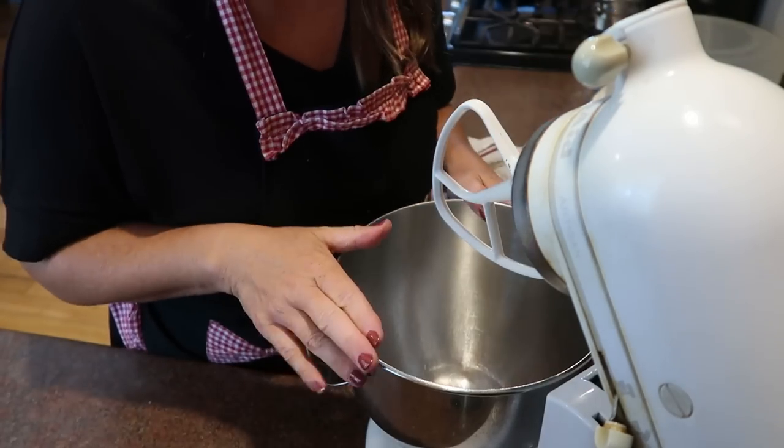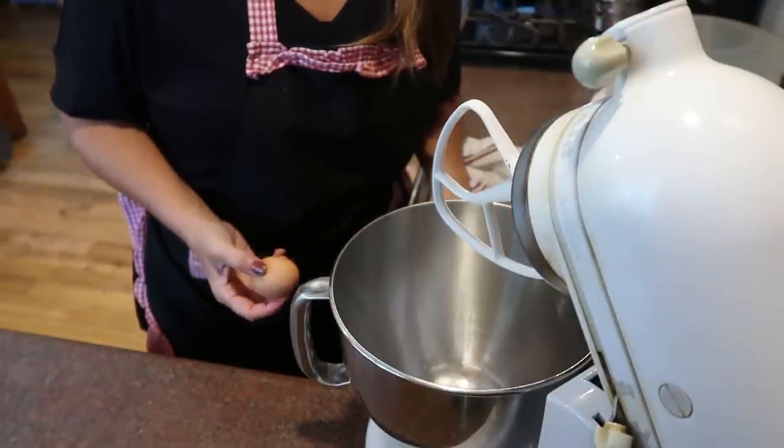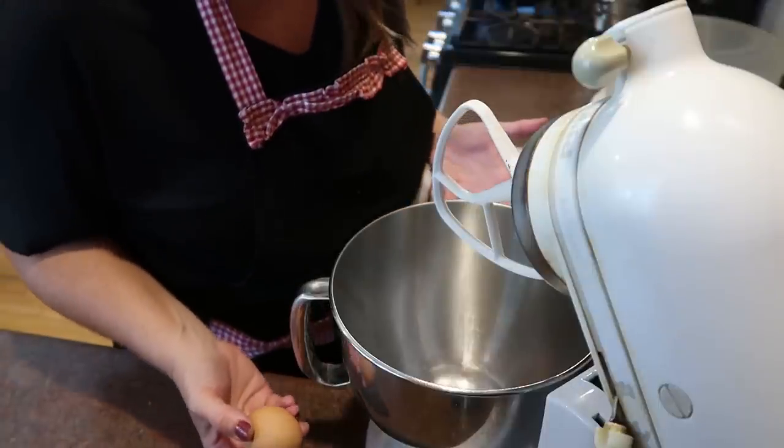Okay, so next up we're going to make some zucchini bars with cream cheese frosting. And just for time's sake, it is 10 minutes to 11, so I've been in the kitchen for an hour and 20 minutes so far.